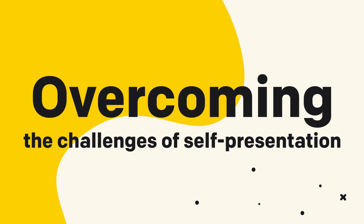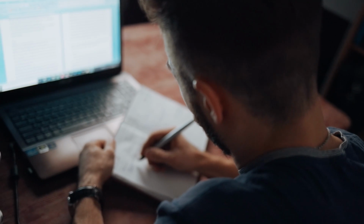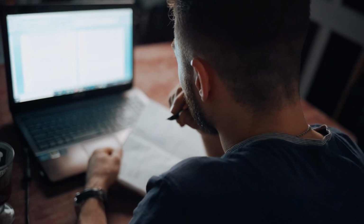Number 3, overcoming the challenges of self-presentation. Effectively representing yourself on paper can be a daunting task. The important thing here is to strike a balance between providing enough detail to impress hiring managers while ensuring the document remains concise and readable. Identify those key skills and qualifications required and tailor your resume to it.